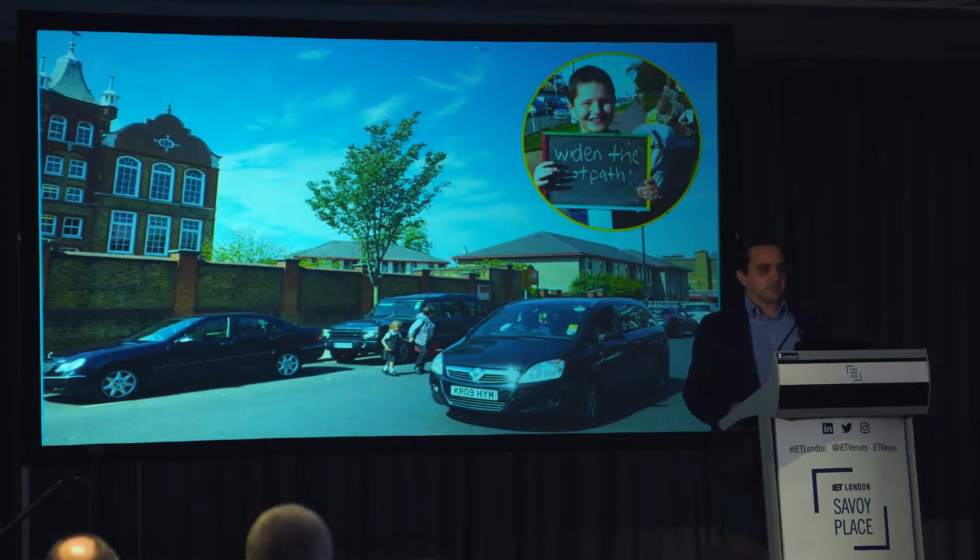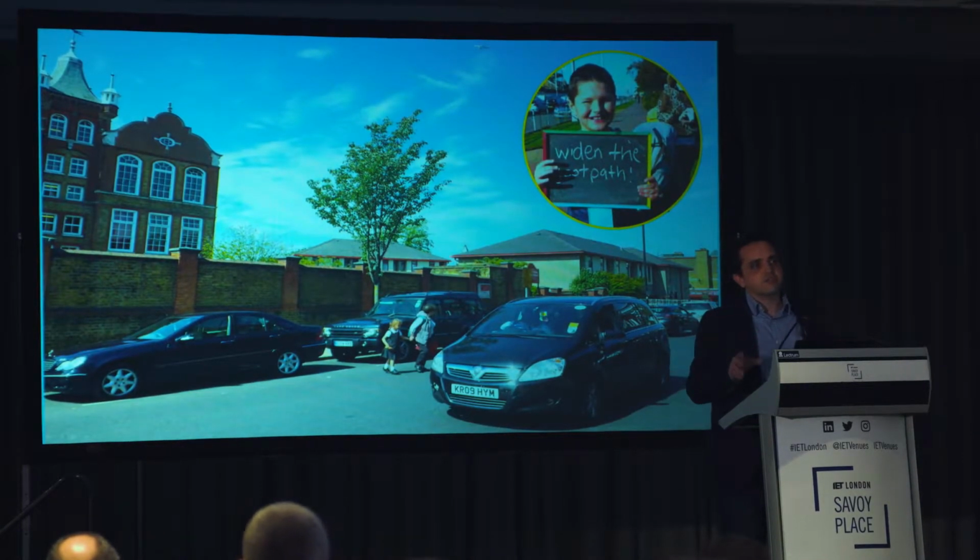A little bit about the challenge. Infrastructure in your street affects your life. What's outside your house affects your life. It affects how you decide to go to work. It affects how you take your children to school. There's research that shows that if you live in a street that has a lot of traffic, it is linked to dementia. It isolates you from your neighbors. It's actually as bad as living with a heavy smoker.